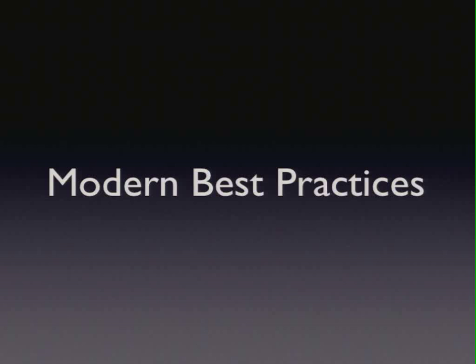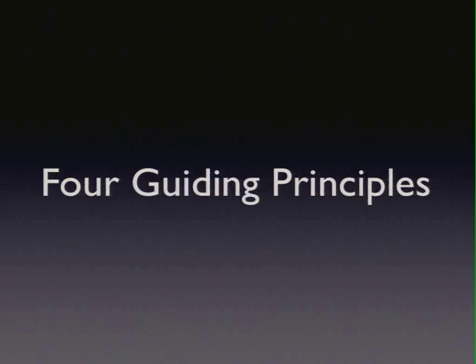All right, so now I want to shift gears a little bit. I've set the stage for what it is and why we're doing it and why I think it matters. Now I want to talk a little bit about how we go about it at Yahoo. And hopefully some of this stuff is familiar or exactly how you practice it at your company or in your projects. So over the years, we arrived at 4 guiding principles.